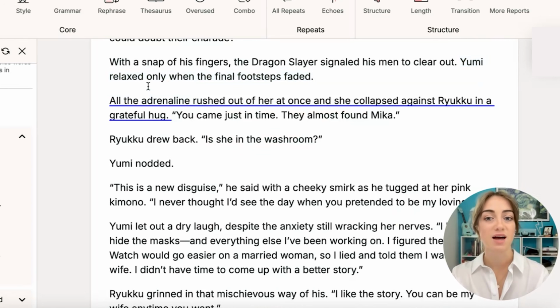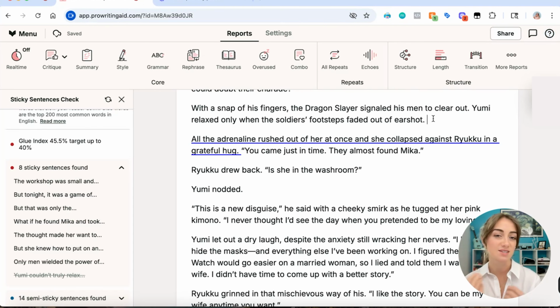So Yumi relaxed only when the soldier's footsteps faded out of earshot. That feels more congruent with the style of the scene. So that's how I would take some of that suggestion, but also make it my own.